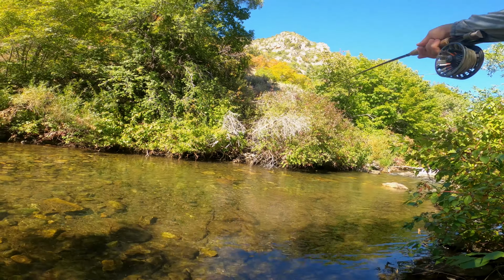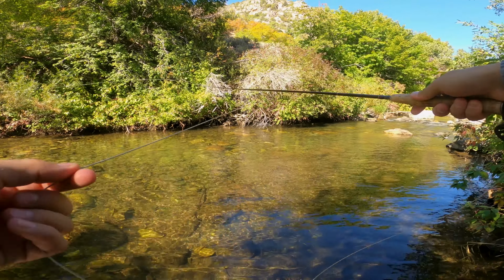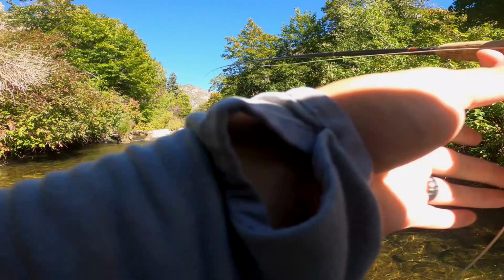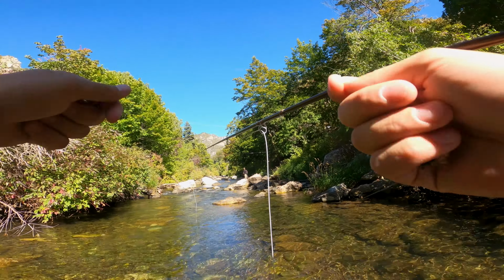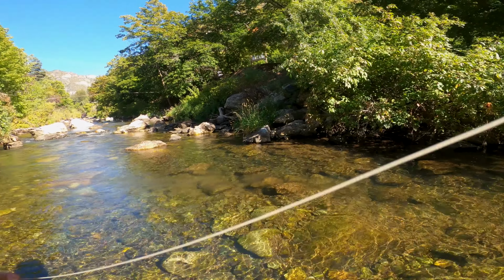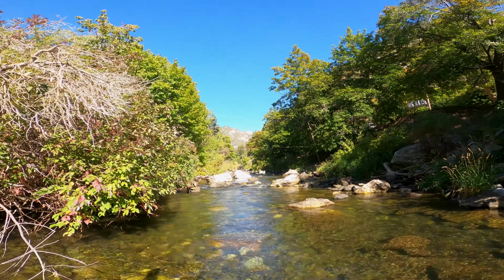New spot. Hopefully we can have slightly better luck than the last one. Oh, there's a rise. Oh, got a take. Dang it. Not a big fish, but oh, that was a big fish. Two casts in a row, man. Shoot. Oh, another take. There, that's a good spot right there. I'm on two. We're doubled up. We couldn't catch a fish all day and then we double?